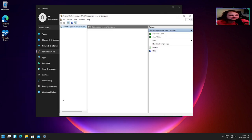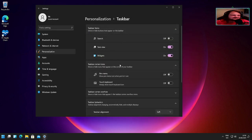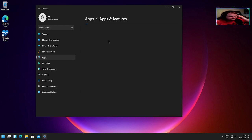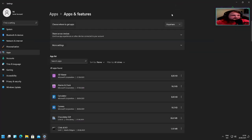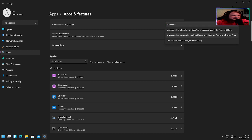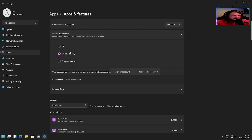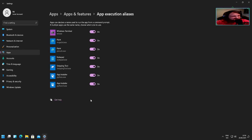So if I go to tpm.msc, you will see I have a TPM module here. It is from IBM. So that is fine. Applications. Choose where to get apps from: anywhere. Okay. No, off. More settings, app execution. What?